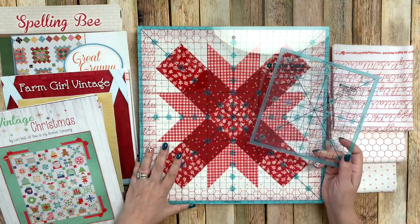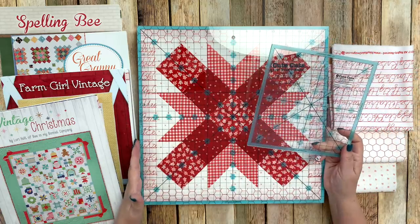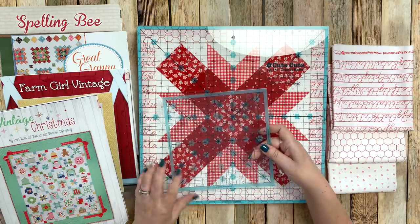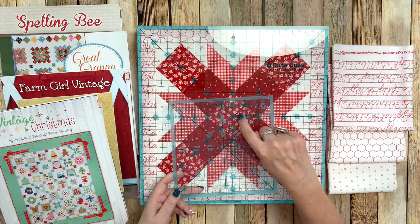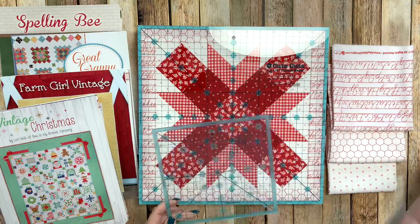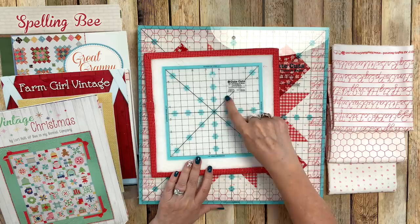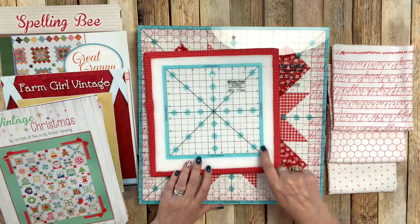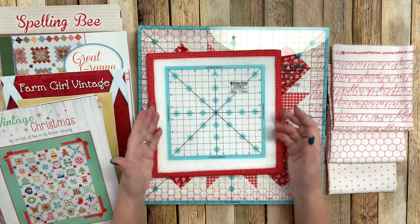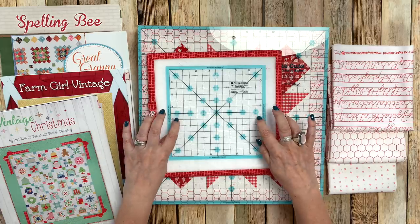I just like to have these lines this way to center everything before I trim up the block. And I don't use these for cutting out pieces for my quilt because these are inch increments in here. I don't know if you can see that. Let me put it on here. Okay, so these are inch increments, and the dotted lines are half inch, but around here is a quarter inch. That shows you what your block is going to look like finished on the inside after you've taken your quarter inch seam allowance. So that's what I use these for.